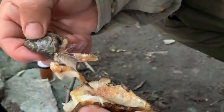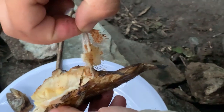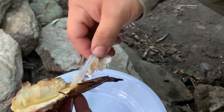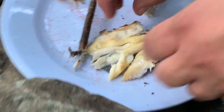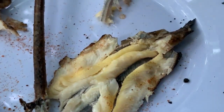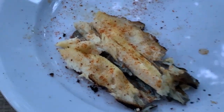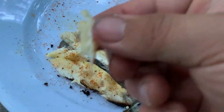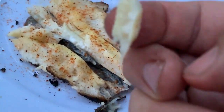Let's see, did I cook them right? Well, that broke. There we go. Looks like I cooked them perfectly. Nice. Yes, look at that. Excellent meat. Oh, that looks good. This whole spine is out. Taste this little morsel.